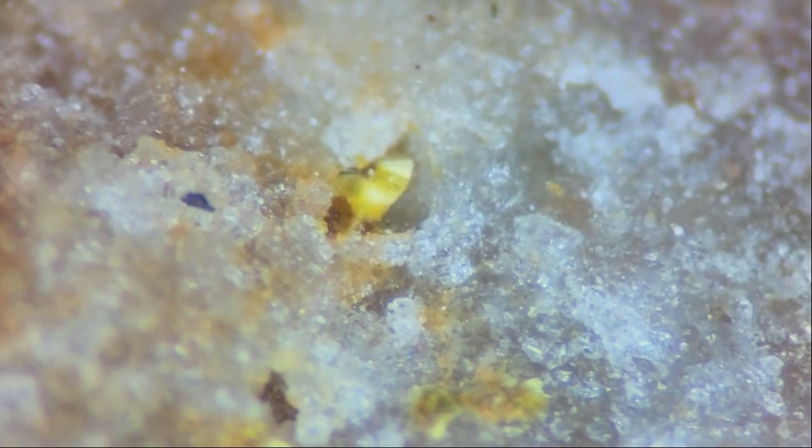Yeah, there we go. Finally found one of the veins. Yeah, so this yellow acicular mineral here, I am not entirely sure what it is. So the artsmithite should be like a white to tan, but this bright yellow is very odd. Not sure what it is.